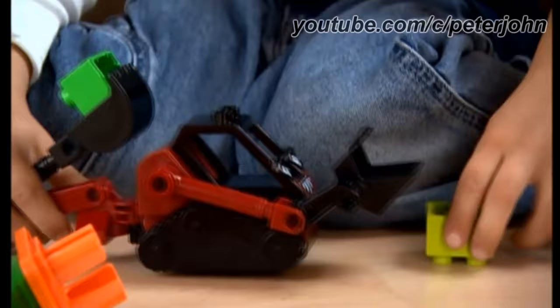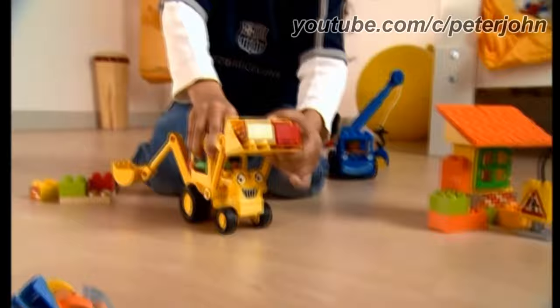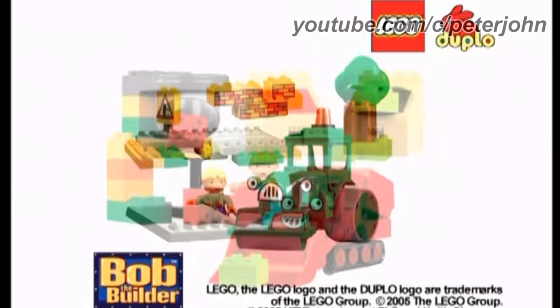Lego Duplo and Bob the Builder team up for Bob's biggest project ever, Project Build It. Watch along as Bob and the Can-Do crew embark on new adventures and build along with Lego Bob the Builder. You can bring Bob's world to life with your very own hands. Can you build it? Yes, you can. Lego Duplo Bob the Builder. 5 new construction play sets in stores now.